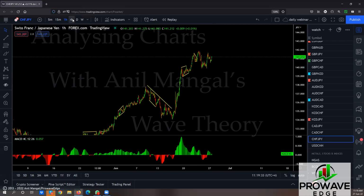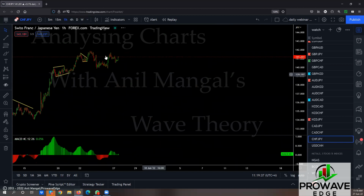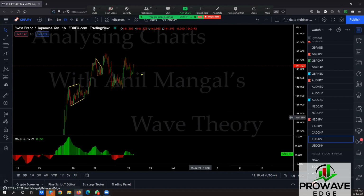Nothing. I don't see the buy setup. I don't see the sell setup. We came back all the way to the top. So let it come back to the low first. Let this come back to the low here. And then we look for the next move up.